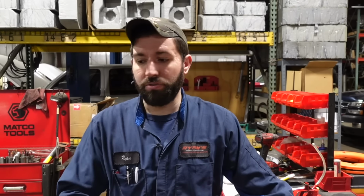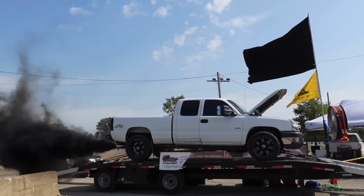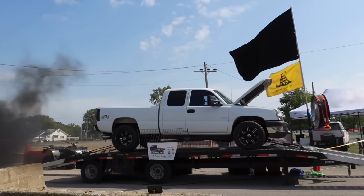For longevity, trying to save these units, if you're doing an immense amount of work to your truck, doing a turbo, doing a YBridge, even if you are just doing a turbo, still double check that stuff. I hear a weird whistling noise. It's blowing excessive black smoke.